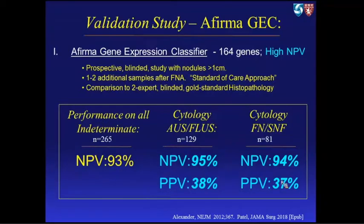And I think what we've seen is that NPV at least has held up, that nobody has died of a false negative AFIRMA, and I don't think they ever will. I think that's reasonable to stop the train.